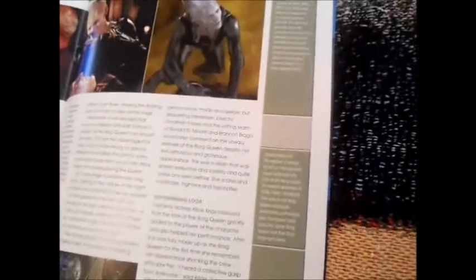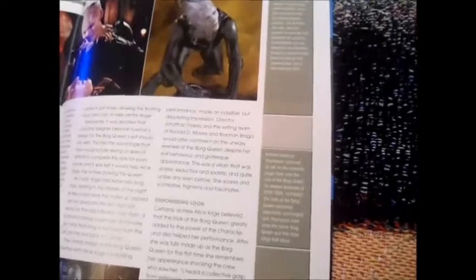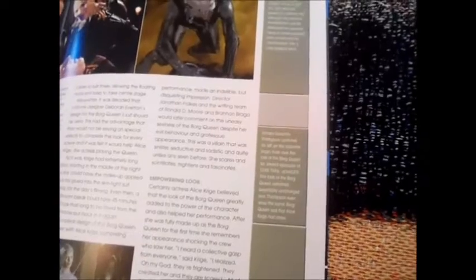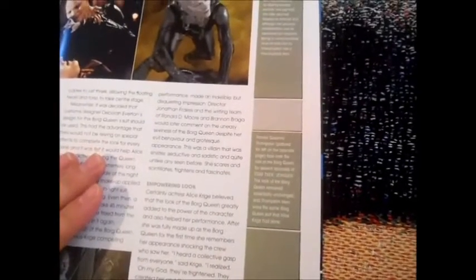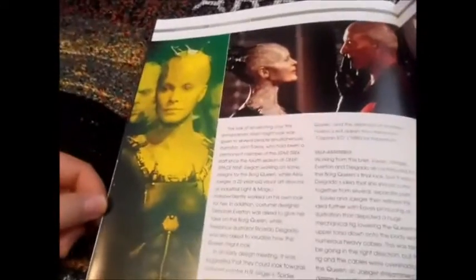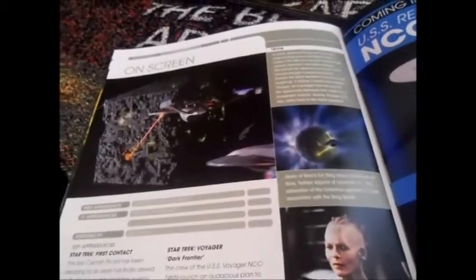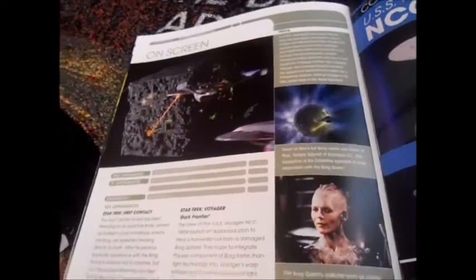Susanna Thompson took over the role for several episodes of Star Trek Voyager, so the look was essentially unchanged, and Thompson wore the same Borg Queen suits that Alice Krige wore. Note that Alice Krige actually is a much better Borg Queen. So, on screen, she first appeared in Star Trek First Contact, the movie, and Star Trek Voyager.